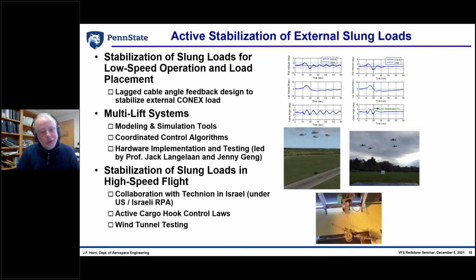Multi-lift, this was really cool stuff. So, there's been this idea for years and years that we don't really need to make a really large helicopter. We just need to get helicopters to work in teams to carry the really heavy loads together. It never came to fruition for the obvious safety reasons associated with it. But now with better modeling and better flight control tools, it seems a lot more viable.